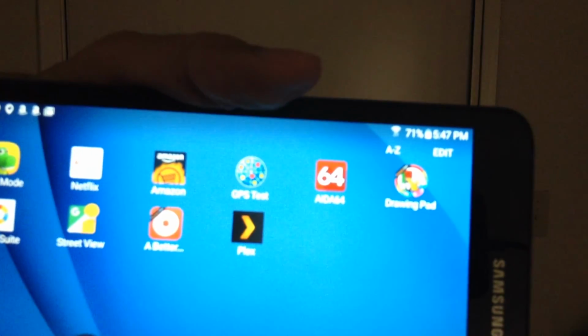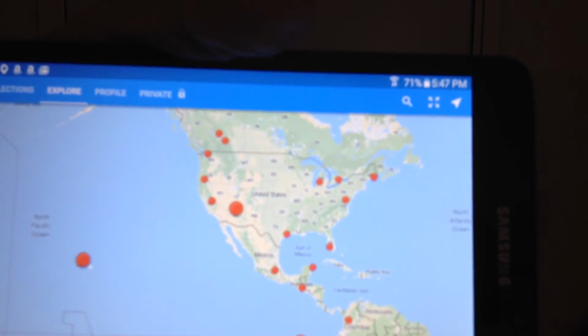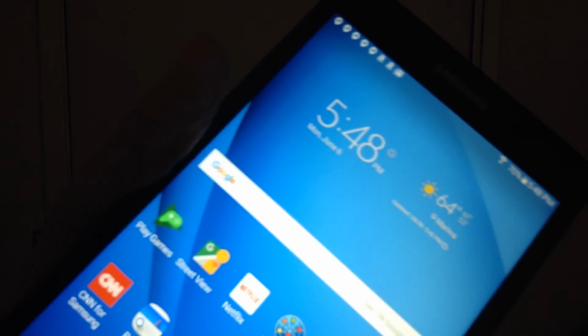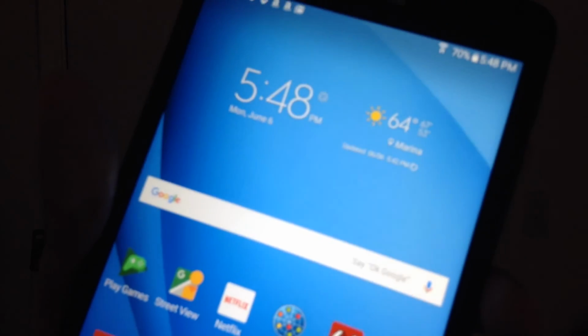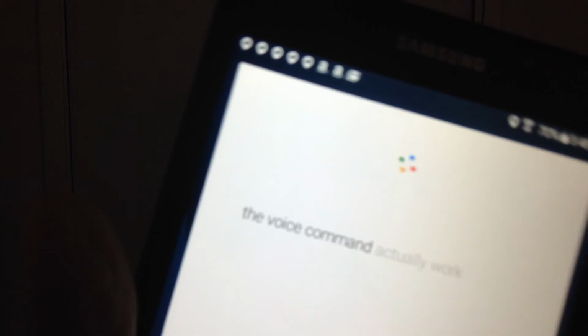Anyway, I think that's about it. That's all I really wanted to show. Yeah, so you can actually use apps on here, like you should be able to, scroll around and responsive. Anyways, that's it. So it was definitely worth upgrading to this new Galaxy Tab A, and it's not slow at all. Like I read some reviews, other than the web browsing, it's really good. I mean, say, okay, Google. The voice command actually works. Like my old tab, it wouldn't even open up. It was so slow. But anyways, yeah, there it is.